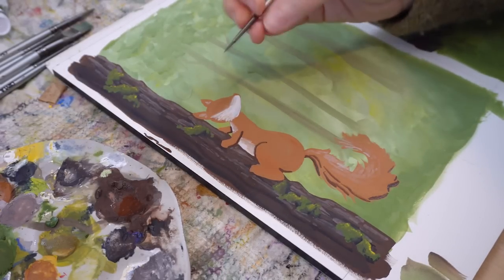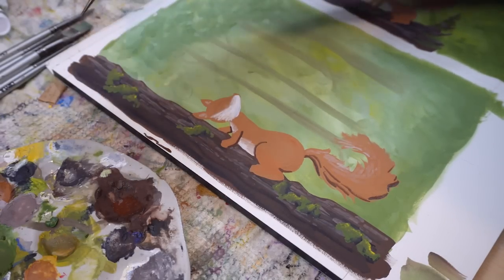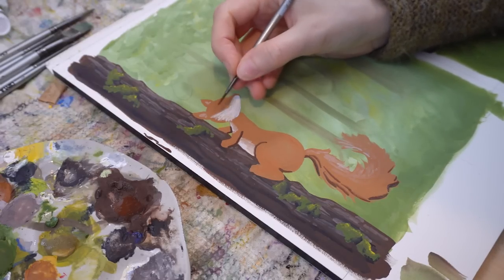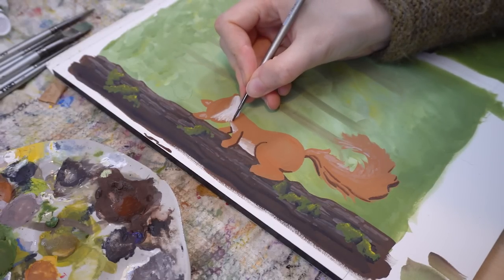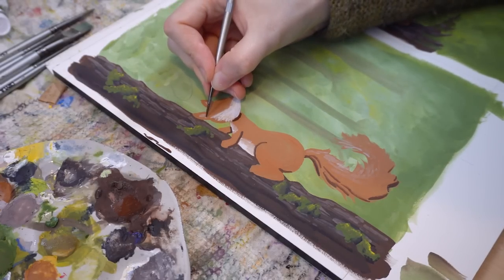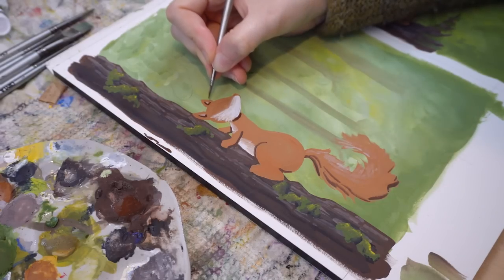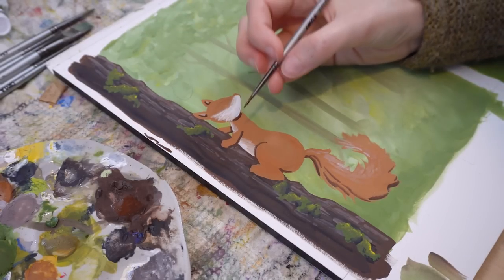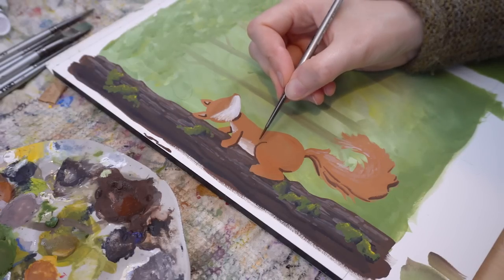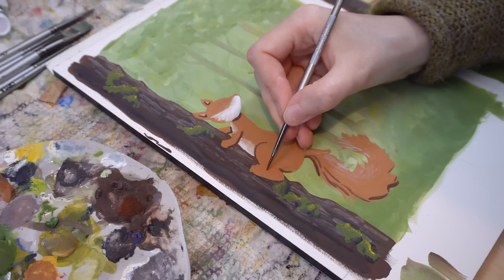So here you can see me just adding a bit of shadow and highlight to bring these squirrels to life. I started with just a layer of flat colour, and now I'm adding a little bit of darker paint to the edge, and then using a slightly wet brush to blend that in and really give the effect of shadows on the squirrel's body.